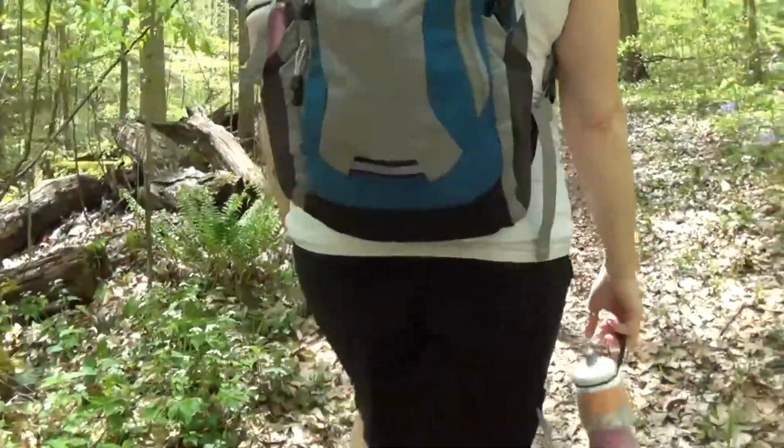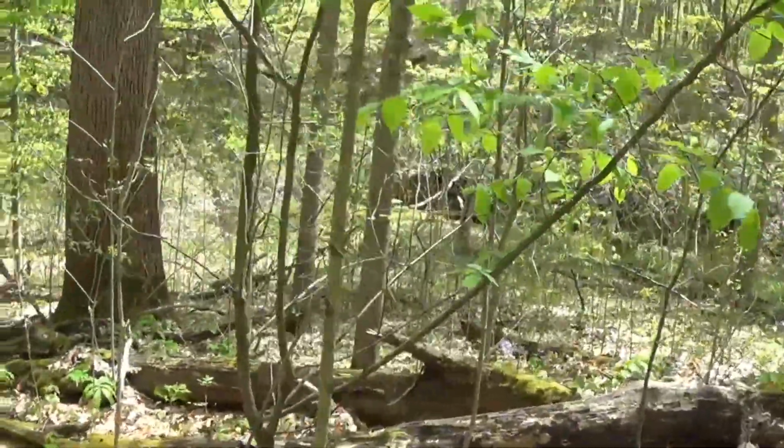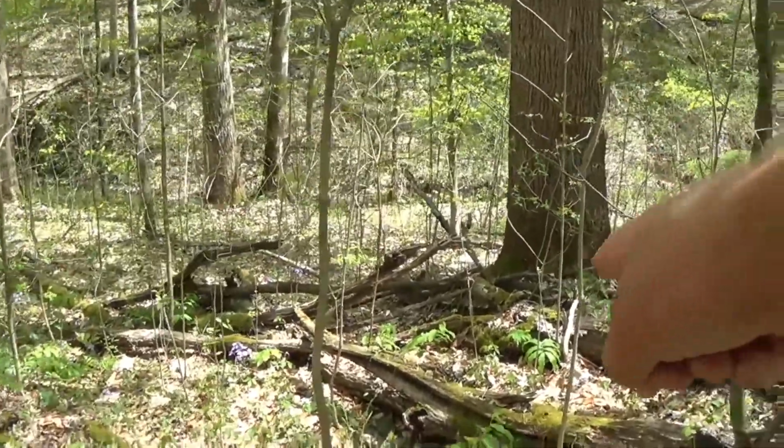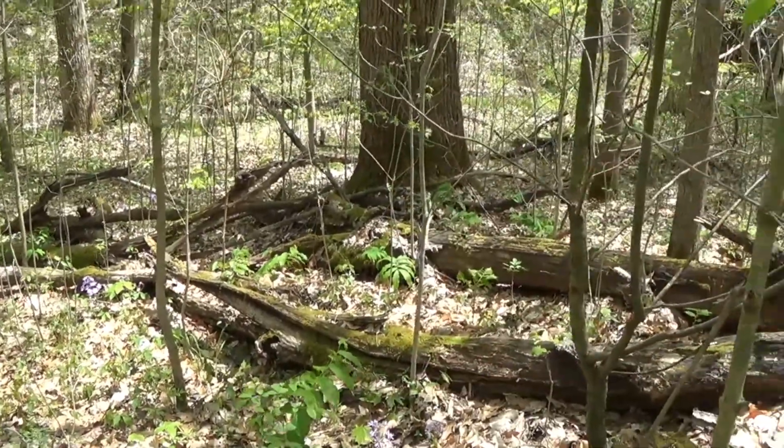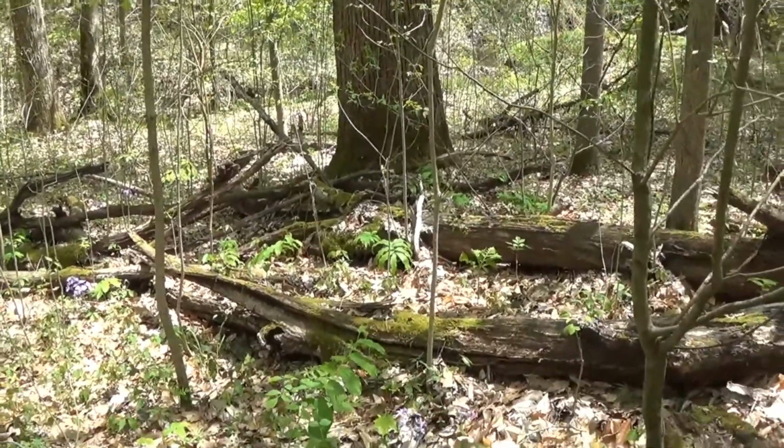I'm thinking we did approximately 10 miles. So this is definitely not a trail for beginners. For those seasoned hikers out there looking to come into Ohio to hike, definitely this is at the top of your list. This is right up there with Old Man's Cave.